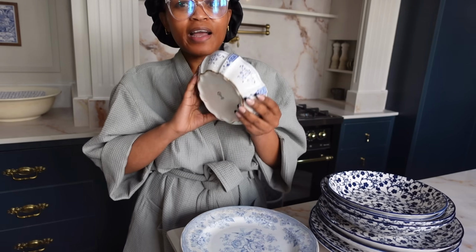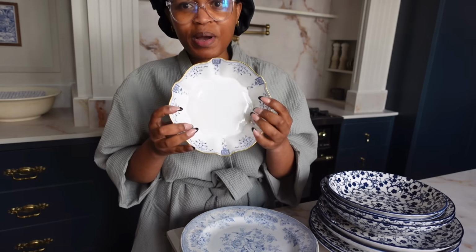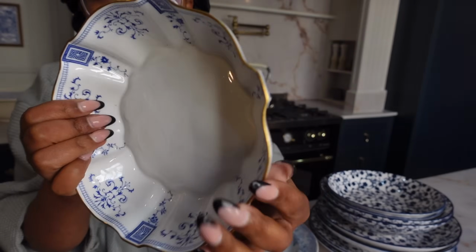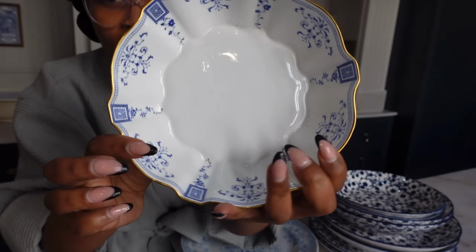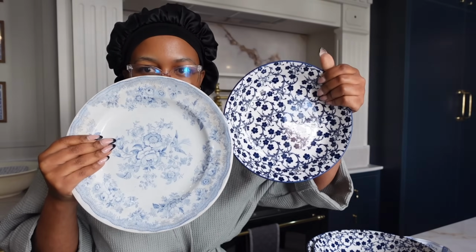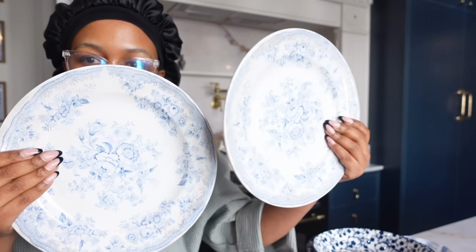But this one, this is my favorite. I love this little dish so much. I think I've shown you guys this one, and I love the blue, the details, I love the gold trim, and I've been using this one every day. I use it for my oats, and I love it so much. I've really been enjoying using these. And then I have these. I love the shade of blue, and I love that this one is not as vibrant as this one. It's very dusty. It looks very old. So I only got two of these. They only had two.